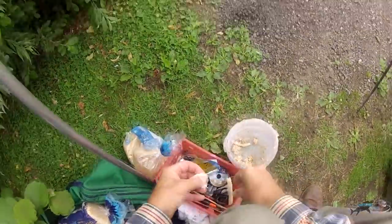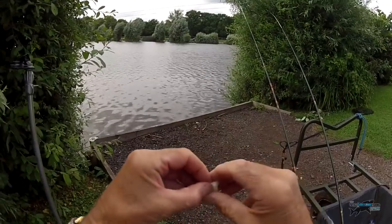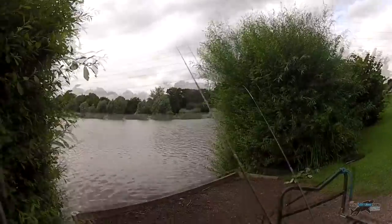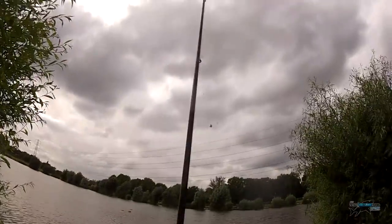No, I'm not using the crisps for bait. Big piece of bread flake, fold it round, same procedure. Now this one, I can hold this because as soon as it hits the surface, I might get a take on the drop.